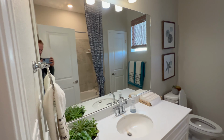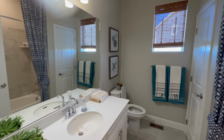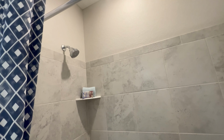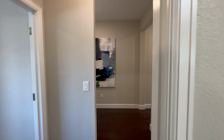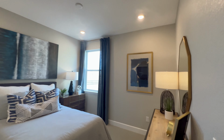I do like that this is a shared bathroom. This is not a Jack and Jill style bathroom. I just think that has lost a lot of popularity. Sometimes the new construction builders are still using Jack and Jill, which I honestly haven't met a client that prefers them yet. If you do prefer them, I apologize. It's just my opinion and my experience, but I usually like having them separated.